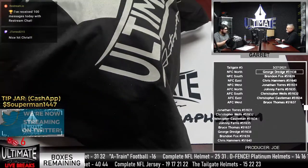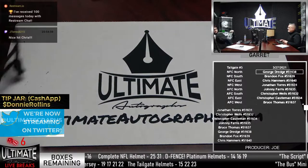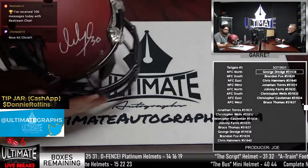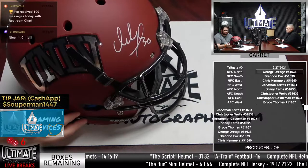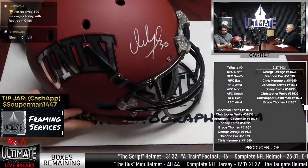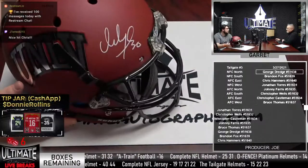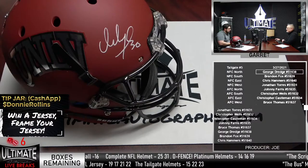Back at COA. Got ourselves a University of Nevada, Las Vegas. Good looking, too. Matte maroon speed replica. Speed replica. Ickey Woods. There you go. Going to Johnny Ferris. Johnny, nice hit.